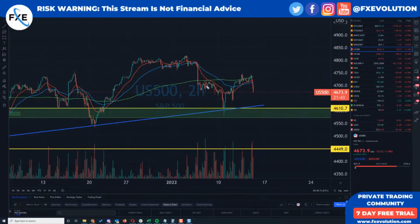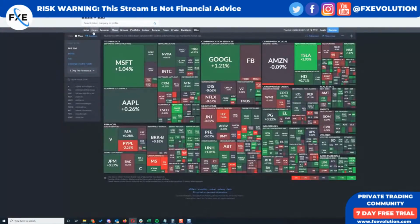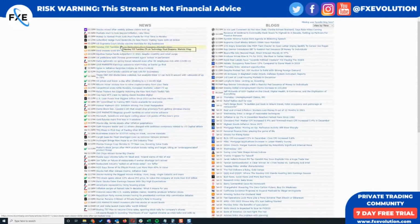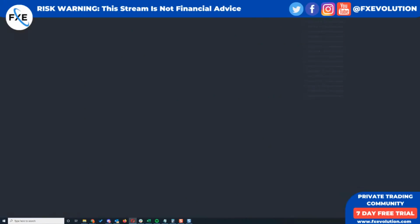Is there a good reason for why it comes down? I'm sure someone's come up with some reason. We can go and have a look here at the news, go over to the FinViz, scroll through here, and it says stocks mixed after weekly jobless claims inch up. Yeah, whatever. Market starts to look beyond inflation, rate hikes, whatever. I mean, these are weak excuses. So we know that it's just the standard movement of the markets. All this type of stuff is just made up headlines. And of course, they're trying to find a reason for the market to be moving up or down.